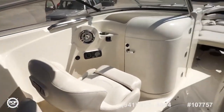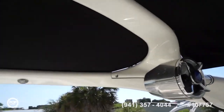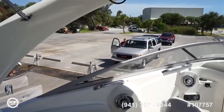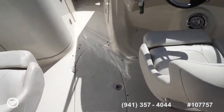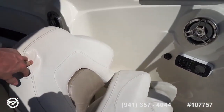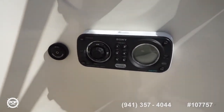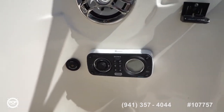Sporty lines, speakers all the way around, and then another two on the radar arch. Got some LED lighting for at night. Grab rails for safety. In-floor ski locker. Dual forward-facing seats, also swivel. Join the rest of the party. Flip-up thigh-ride bolster. Really, really comfortable as well. See your Sony marine grade stereo, auxiliary slash MP3 input.